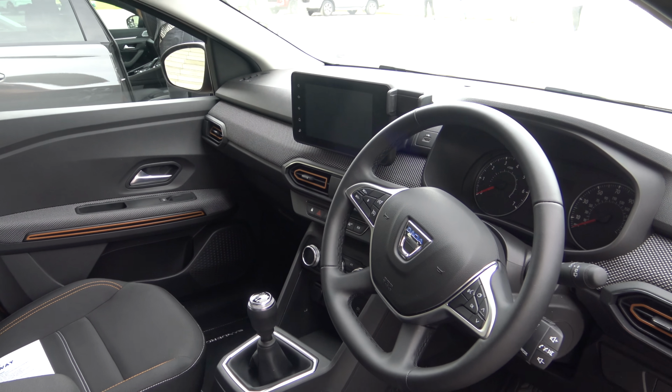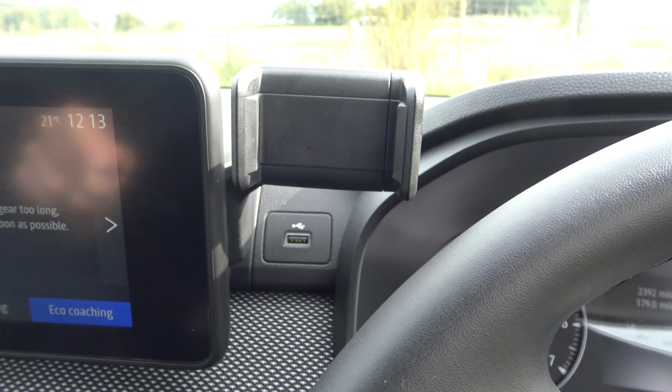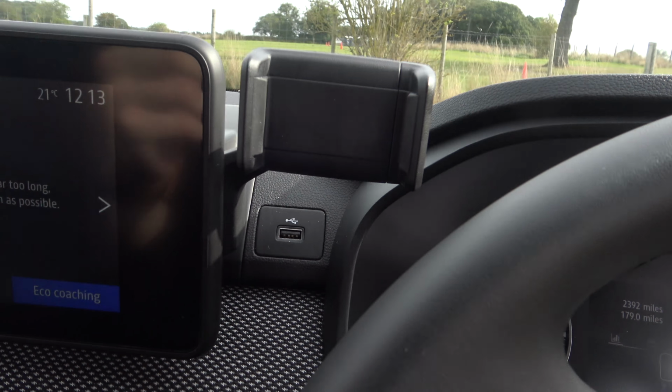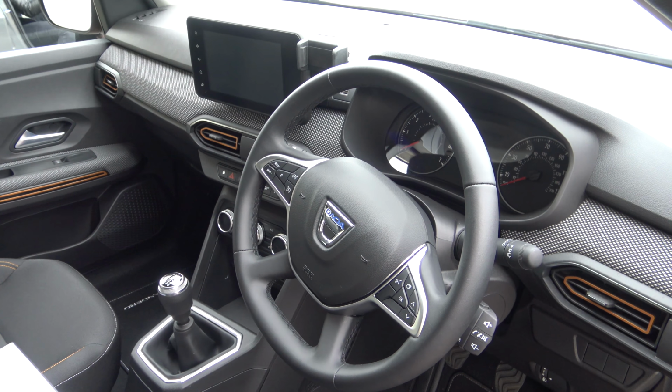Let's check that out. We don't have long with this car, so got to keep it brief. Okay, so what do I think of the interior? You've got this little phone holder thing, which, oh god, it is so cheap. A USB connection right just below that. Let's have a look at the infotainment system. Oh my god, this is as bare bones as you could get.